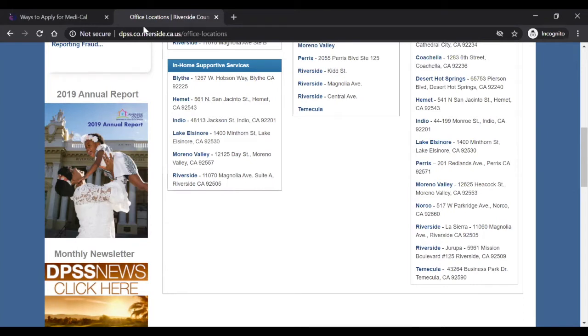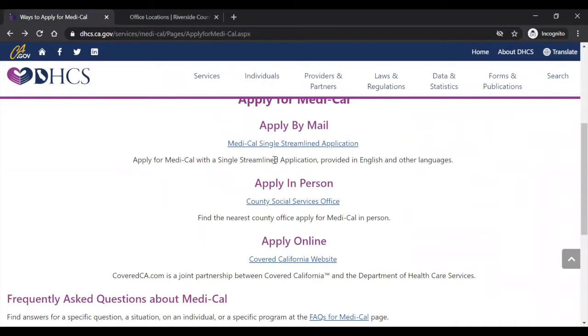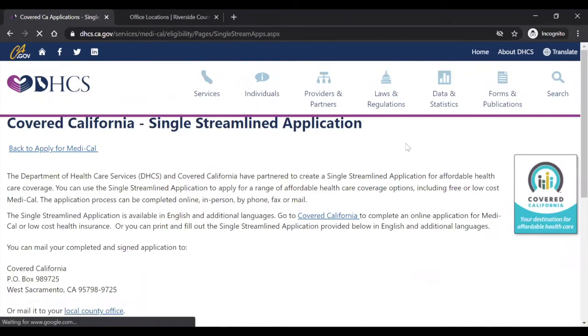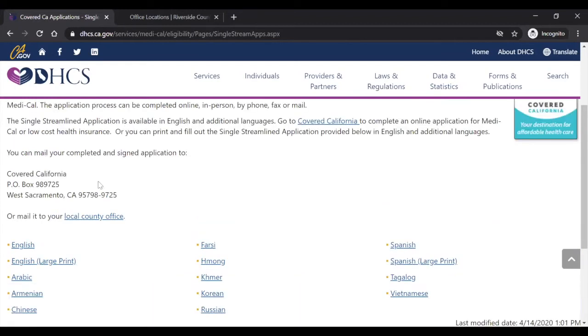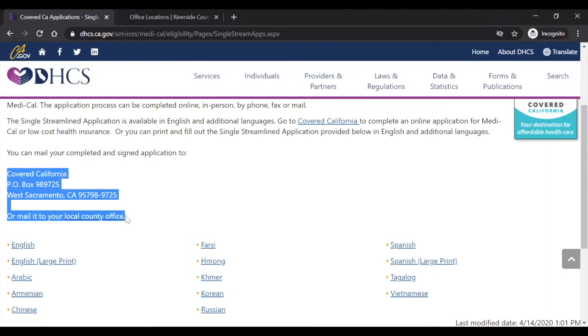So now moving on to applying through mail, we can find the single streamlined application in the original website that I clicked on right over here. And so if I click on this link, we see that there are multiple applications to choose from depending on what language we speak. And so Anna will go into the details of what is inside the application, which is why I'm not going to click on it. But what's important for us to know right now is that for mailing, we would fill out the application, print it out, sign it, and then mail it either to Covered California's address right over here, or we would mail it to our local social services office. And we know how to find that office based off of how I showed how to do that through applying to Medi-Cal in person. And so that's how to apply to Medi-Cal through mail.